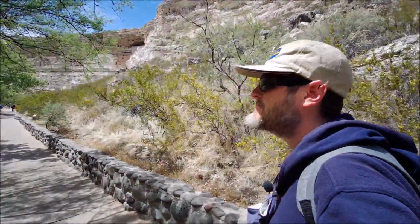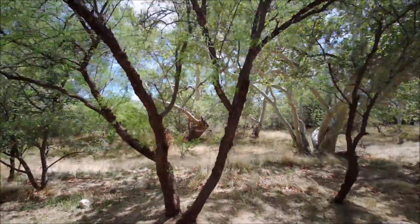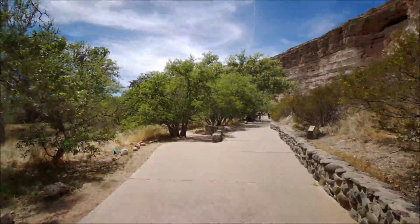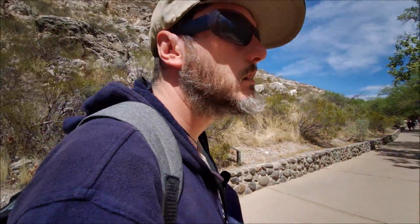Alright guys, so I am at Montezuma Castle National Monument, and just look at these trees. This is an oasis. I mean, it's really beautiful. I don't even know what kind of tree that is, but it's got nice smooth bark and it's freaking huge. Beautiful. I can't get over the huge temperature difference just between here and Flagstaff.